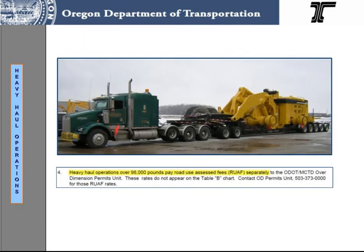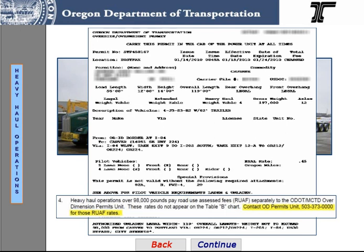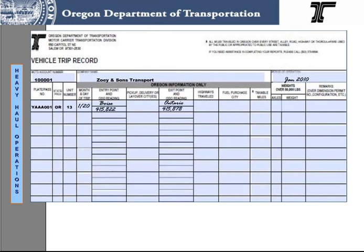Carriers hauling non-divisible loads over 98,000 pounds must obtain an oversize overweight single trip permit from the Overdimension Permit Unit. These loads should be clearly accounted for in your records and include loaded miles, loaded weight, permit number, and empty miles.